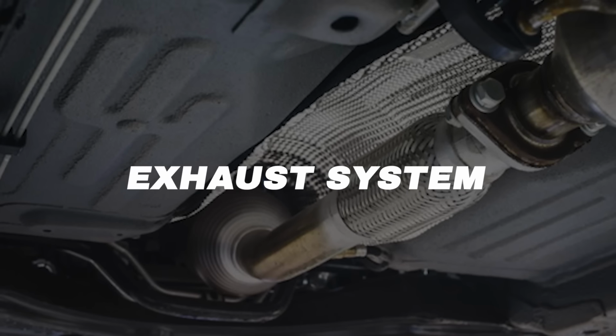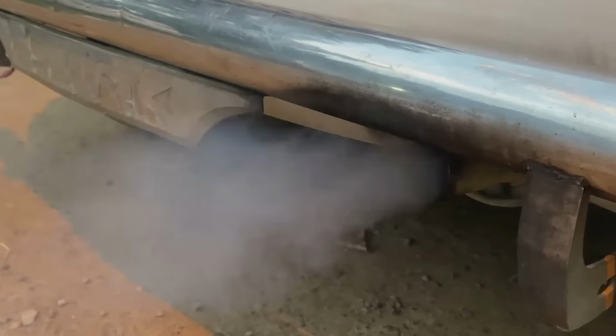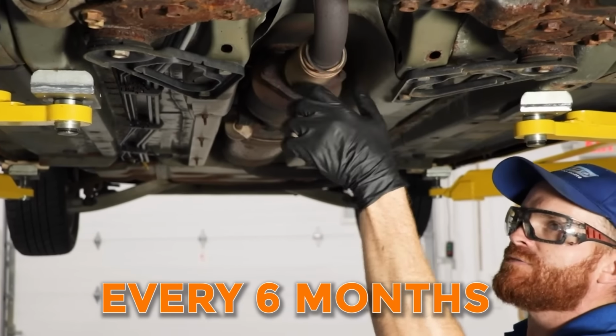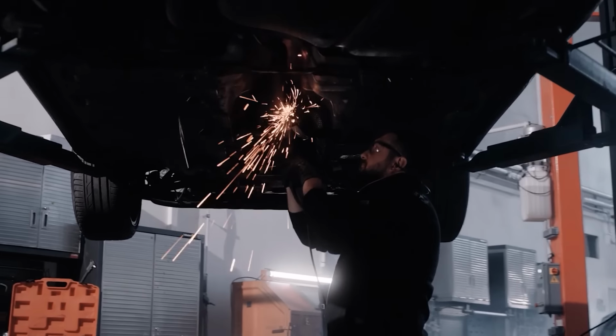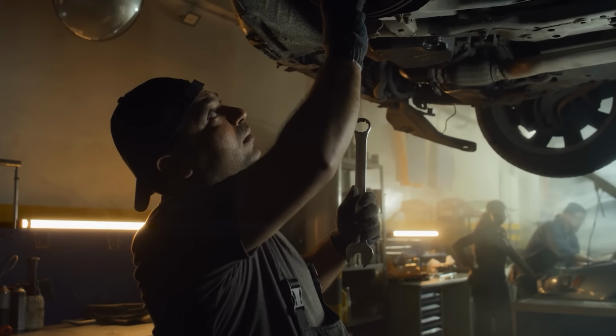Exhaust system. Your car's exhaust system helps push out dirty gases and keeps the engine noise low, but if something's wrong with it, you might hear strange sounds or even smell fumes. It's a good idea to have a technician check the exhaust system every 6 months. They'll look for signs of rust, damage, or leaks. Important parts like the muffler, exhaust pipes, and catalytic converter should all be inspected. If you ever hear weird noises, especially from the muffler, it's time to visit an auto repair shop. Catching small issues early can save you from bigger, more expensive problems later.